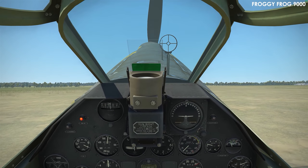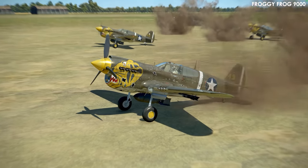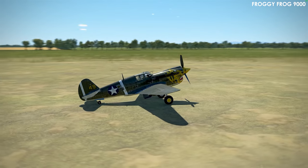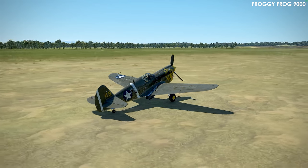And there goes my engine. Gee, that's no good. Might have to start again. Where did that come from? There's some AAA over there. Gee, I'll probably be alright if I hurry up.